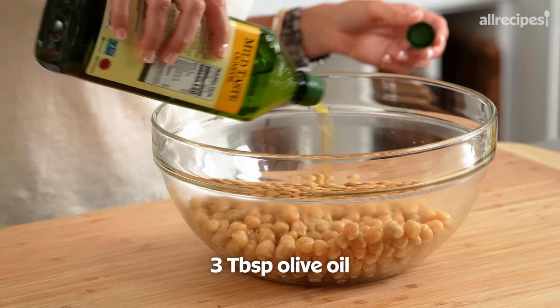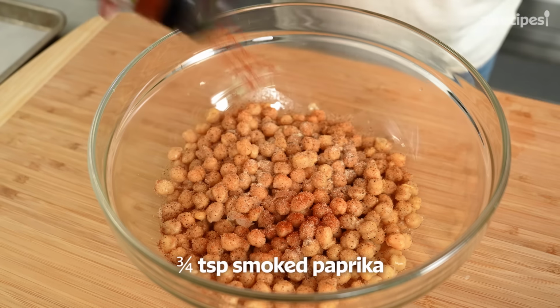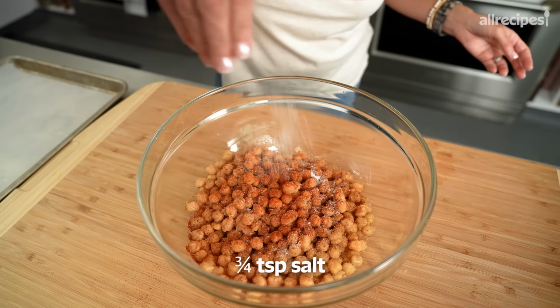This is where you can be creative, okay? You don't have to stick to what I'm doing. It's all about an oil to help them get crispy and to help the seasoning stick, and then whatever seasonings you want. I'm going to do a few tablespoons of olive oil, and then I'm going in with Cajun seasoning, a little garlic powder, a little smoked paprika, and then a little salt and pepper.